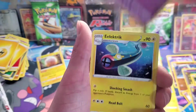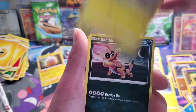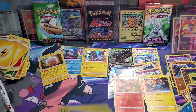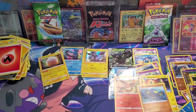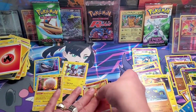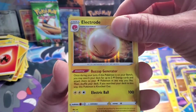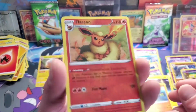Fire Energy, Carolis, Dusclops, Electric, Shuppet the Puppet, Ferroseed, Joltik, Sandile, Seedot, Flareon, Reverse Holo, I can dig that, and a freaking Grapploct. I don't really like that Pokemon no more, thanks to Champion's Path. But guys, let's go over the hits we did get here, in my opinion. Gosh, without the sleeves, but they are just all regular holos. I have a feeling I'll be pulling a lot more of these as time goes on. We have an Electrode holo, a Wailord holo, a Flareon reverse holo.